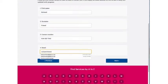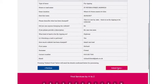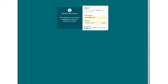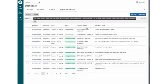So Richard's gone onto our website, he's filled in a fly tipping request form. They work the same, if you did any of our street simulations, they all work exactly the same. And you submit the form. Upon submission, I've used an auto response email which is generated as a result of the XFP form, but within CXM you can do auto rules to send emails out.